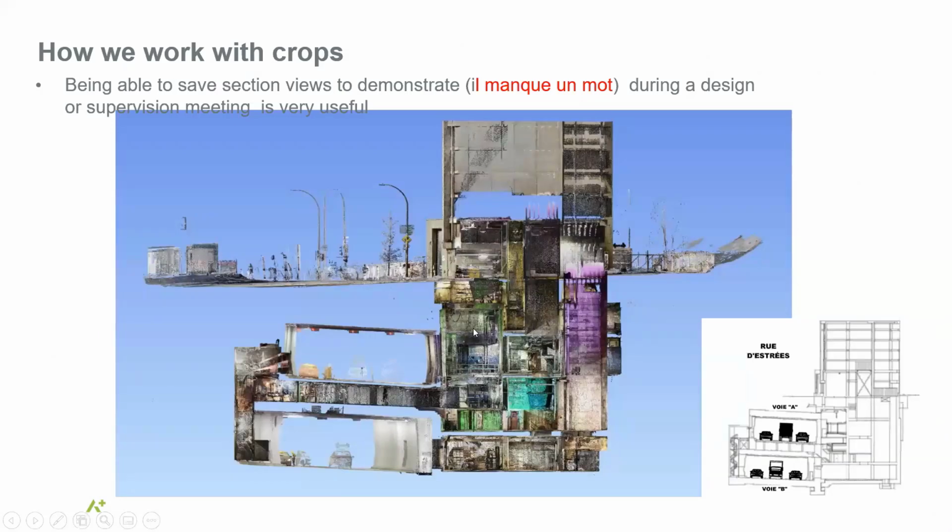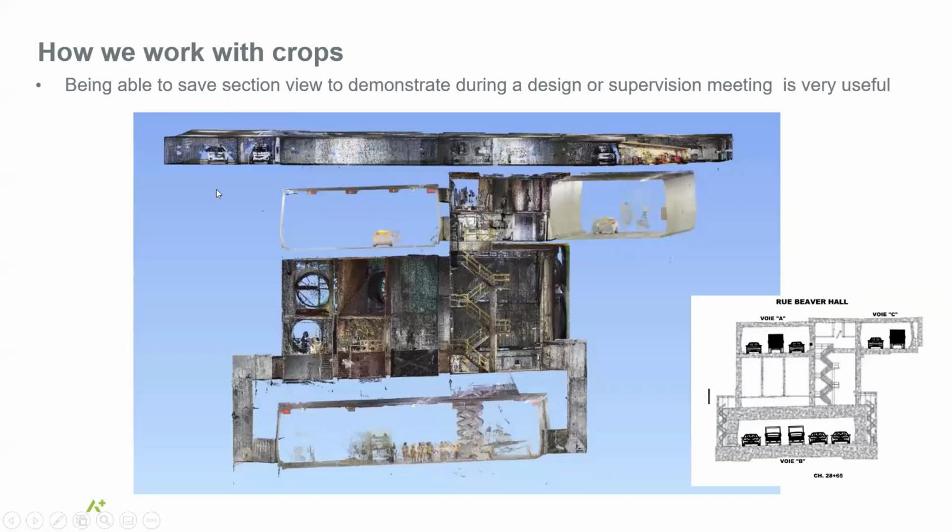That's a very interesting project where you can actually see the crop. So we use Cintoo, as I was saying, a lot for presentations in meetings with different departments or different disciplines. And sometimes we use the cropping tools within Cintoo and save it to prepare our meetings.